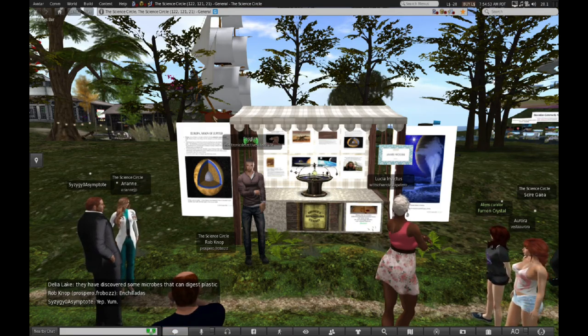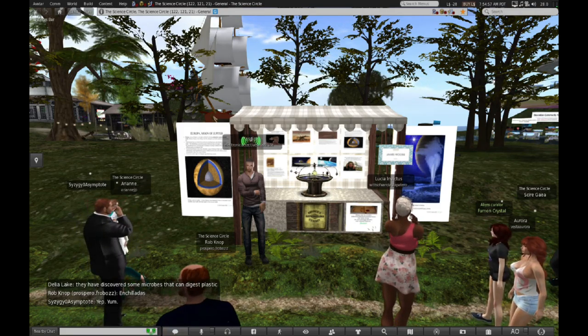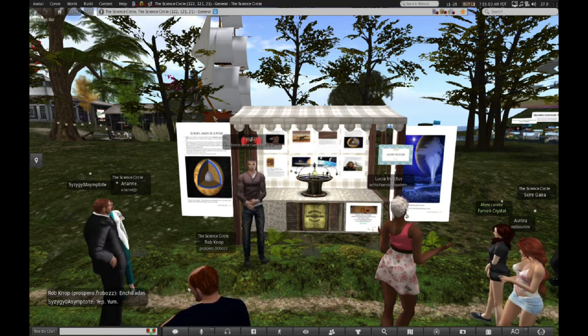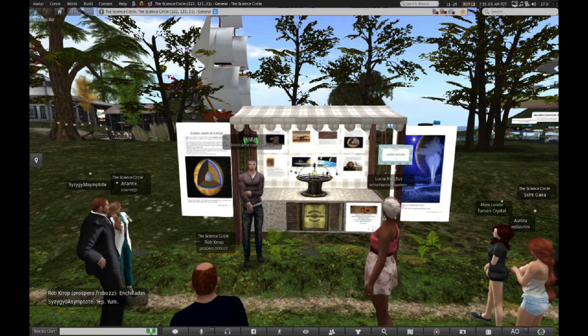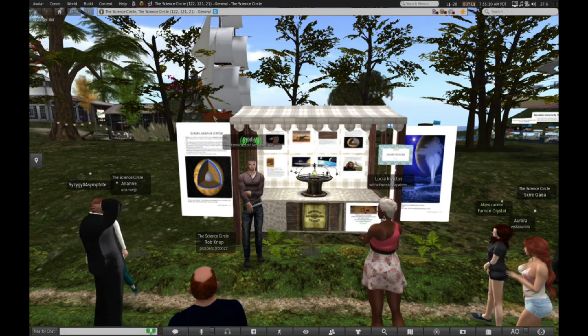Let me read as we're going along. They've discovered microbes that can digest plastic. Right. There are microbes that can live in weird environments and metabolize or digest all sorts of things. And that makes the prospects for microbes that can live beyond Earth in unusual conditions relative to Earth seemingly more possible.